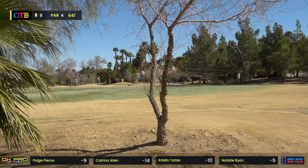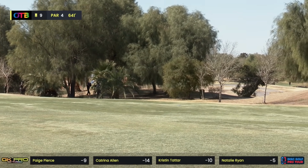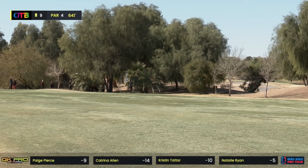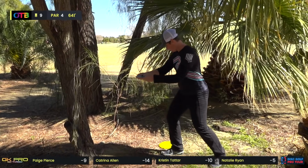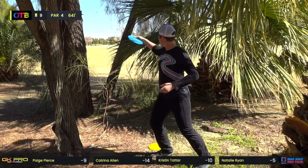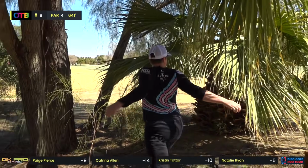Kristin with a pretty terrible lie, but making it work. Yeah, getting it out there in the open. She'll definitely have a chance to save her par there. She's probably maybe 200 away? Oh, this is a teeny little gap. Natalie's still going to full send this.